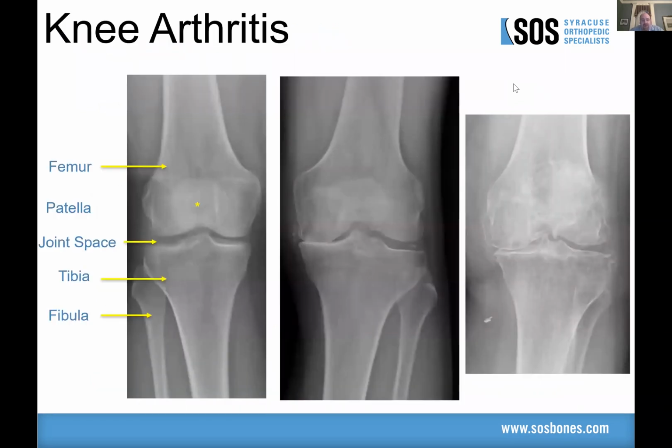We look at a normal x-ray, a moderate to severe x-ray, and then a severe x-ray on the right. The left image has the femur on top, the tibia on the bottom, the fibula is the little bone, and an asterisk marks where the patella is superimposed. In a normal joint, you've got a nice, healthy-looking joint space from left to right that's relatively uniform. In the middle image, the joint space is significantly decreased, with some bone-on-bone contact and a little bit of asymmetry from the medial side of the joint on the left to the lateral side on the right.